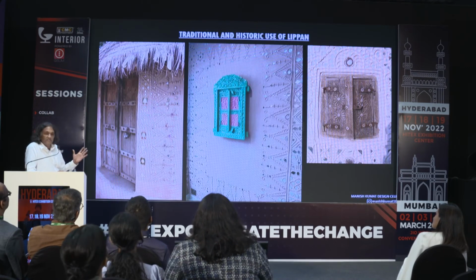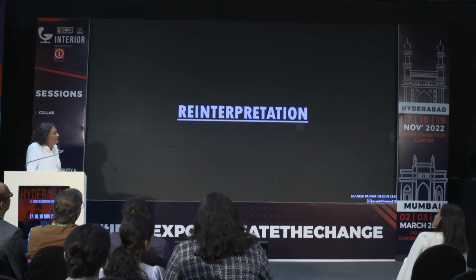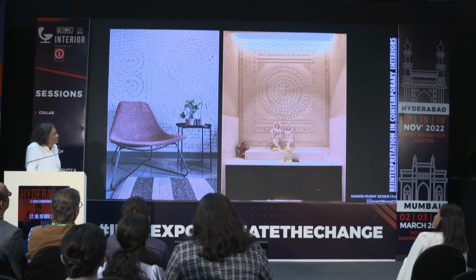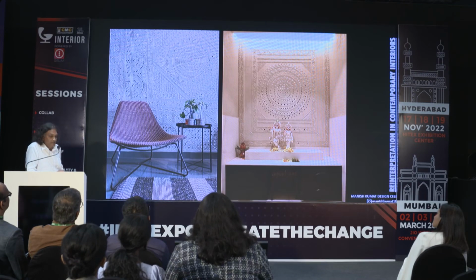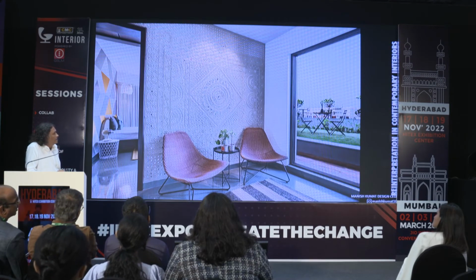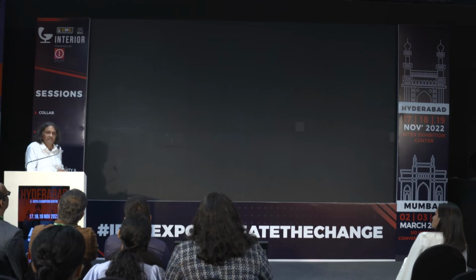So again, an inspiration is there, which is in the form of village homes. How it gets reinterpreted. So it's a lobby. There is a puja room on the right. Again, a very small video, how the work is done at the site.